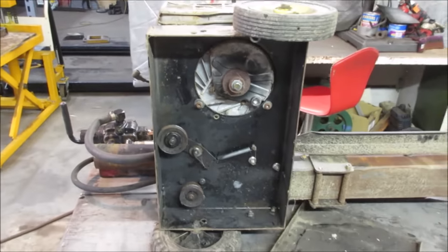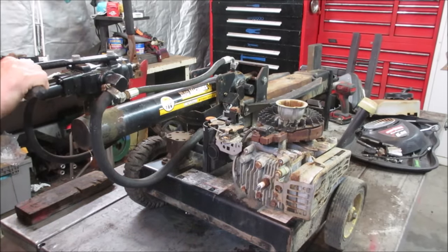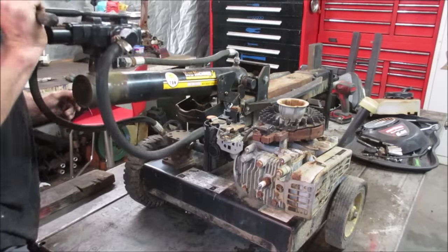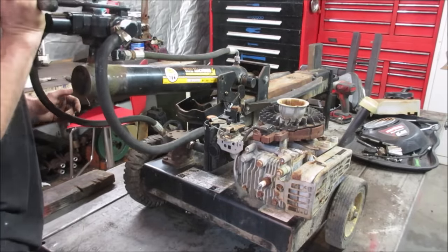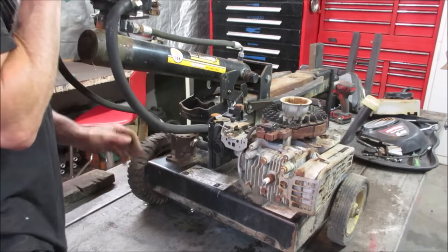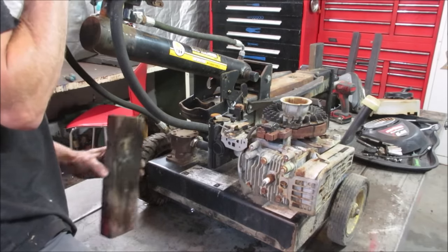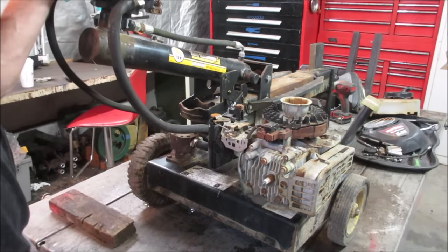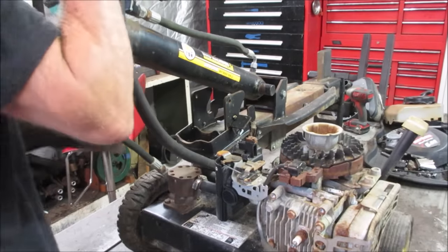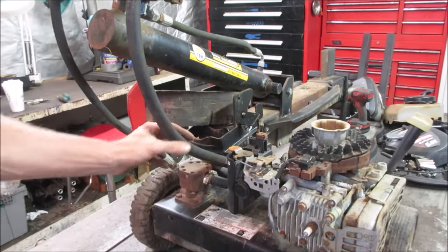Let's go flip it back down. I want to get that carb off and soak it. I wonder if any of this moves up out of the way. I see some kind of, there you go. Yeah. No, not very far, huh? Can we push it forward? Just want better access to this, you know? Maybe we'll get a jack stand or tie this up to the roof. What, is there a piece of wood in there? There we go. A little bit better access.